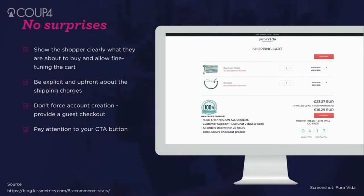So first things first, the shopper wants to be sure of what it is that they're buying. So you should allow them to see everything they have selected quickly and clearly, and you should use high-quality product images. And you should also reinforce that with an outline of key details like size, the color, along with options to remove or update quantities right there in the cart.